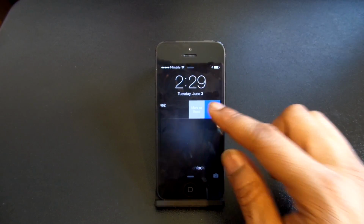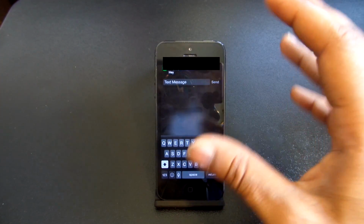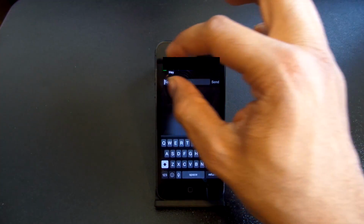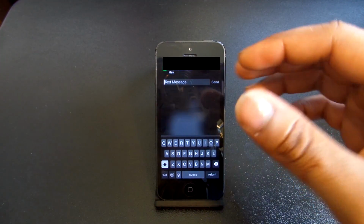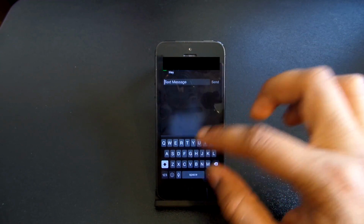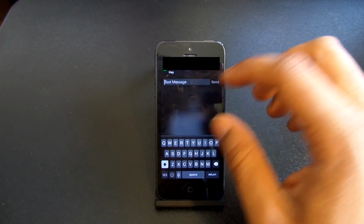So I'm going to click reply, and it brings up what you see here as the new notification system. As notifications come in, you get the little black bar at the top. That's very known with iOS 7. But now you can pull that down and reply via the notification with a message. You also have the ability to talk using Siri, so that's cool to see as well.